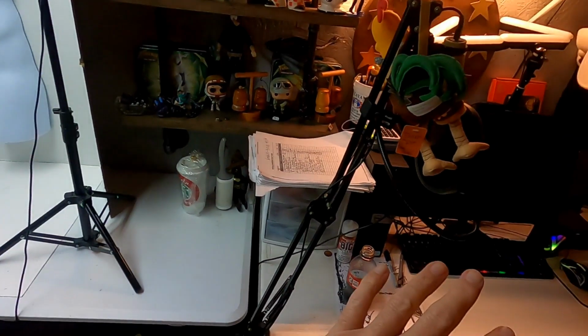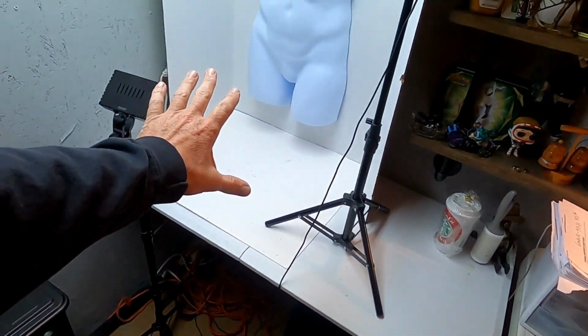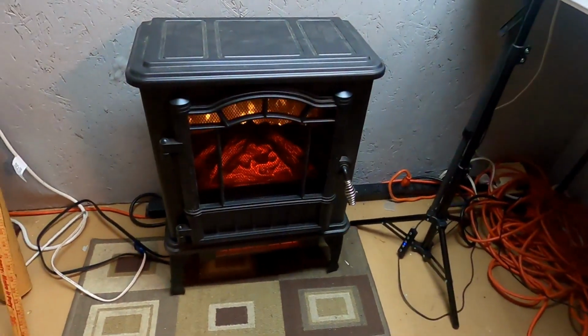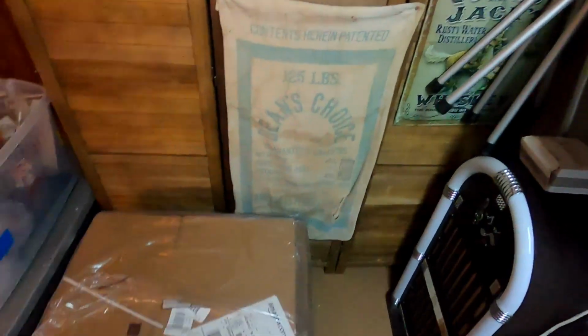So right when I get done listing things, I just usually throw it in a tub over here on the floor, and it's ready to take pictures. And then of course, it's a little chilly, so I've got my little fireplace going here. Get some warm air coming in.